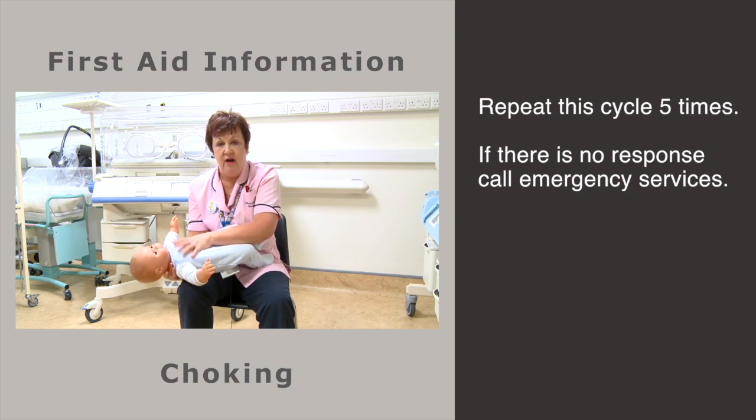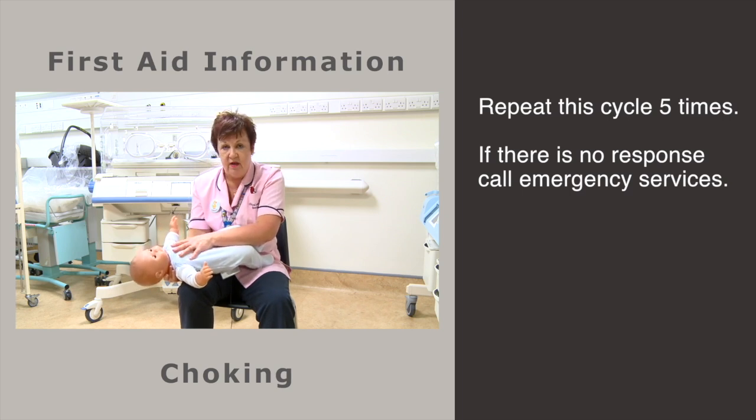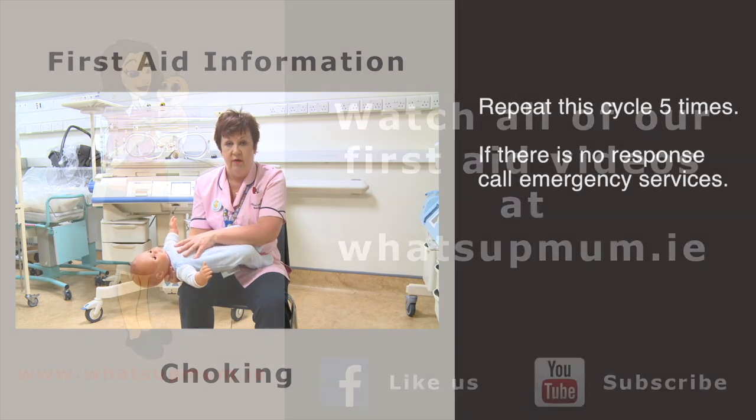You would repeat this 5 times. And if there's no response from your baby, obviously call emergency services as quickly as you can and get help on the way.